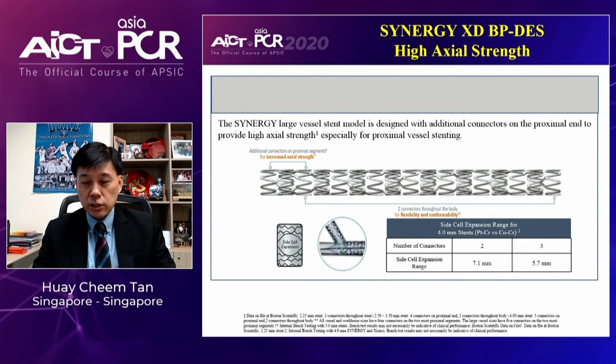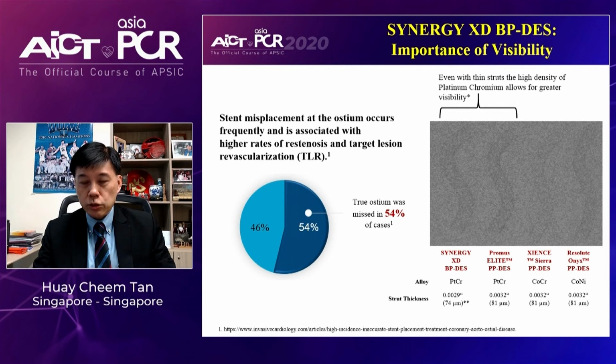On top of that, the SYNERGY XD stent has got enhanced axial strength in its proximal segment with the additional connectors at the proximal rings. The rest of the stent actually has got two connectors, which allows for easy flexibility and conformability. But the increased number of connectors in the proximal end enhances not just the axial strength, but also the longitudinal strength to avoid stent deformation. And we also know that platinum chromium is probably the most radiopaque, most visible on X-ray compared to the other second generation drug-eluting stents. And we know that stent placement is so important, particularly covering the ostium of the left main to avoid restenosis.